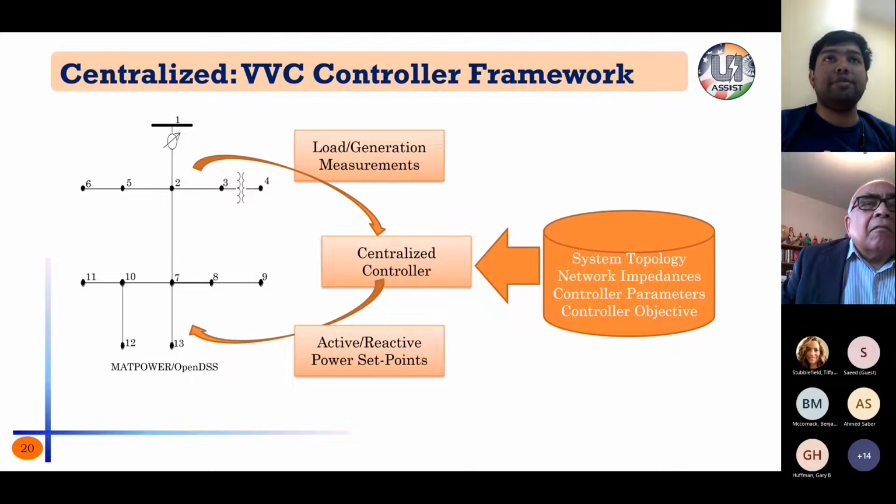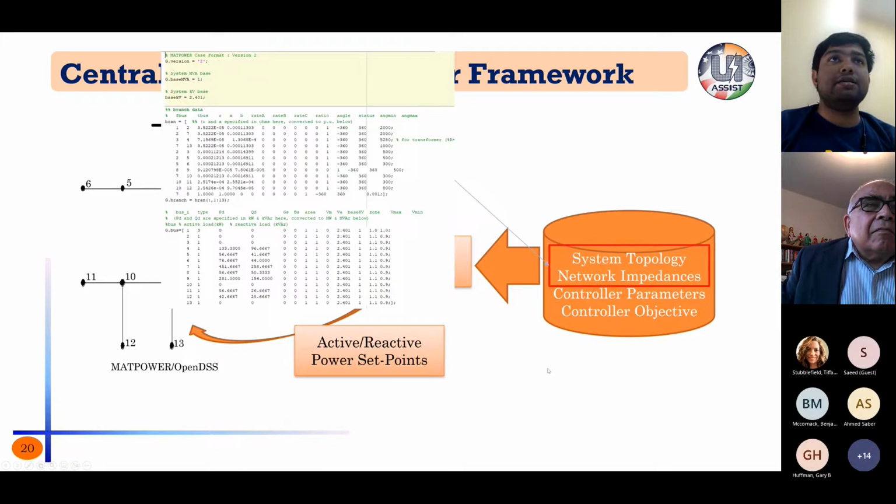All of them have to be within the centralized controller, and you need the load and generation measurements coming from all throughout the network. I have to specifically mention that you need all those measurements, and then the centralized controller calculates what the set point should be, and then feeds it back to each of the individual DERs. Sanjeev, can you please go to the next slide?